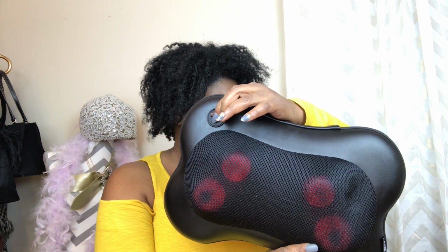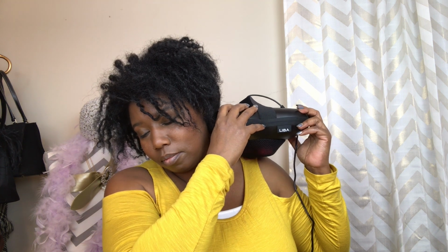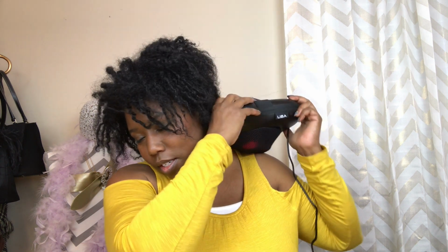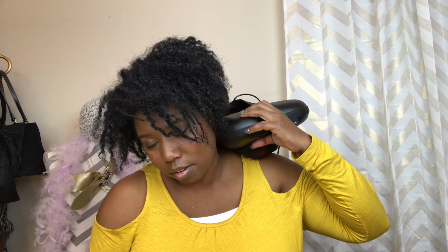But I wanted to come back. It's charged up some, so I'm going to show you this shiatsu massager. It turns green when it's fully charged, so I'm going to turn it on. There it is. I was going to put it on my neck because that's in my back where I've been. Oh my gosh. I was picking up all them bags. Oh, that feels so good.